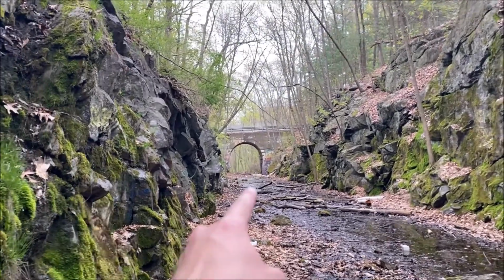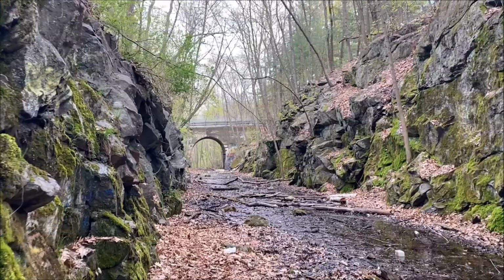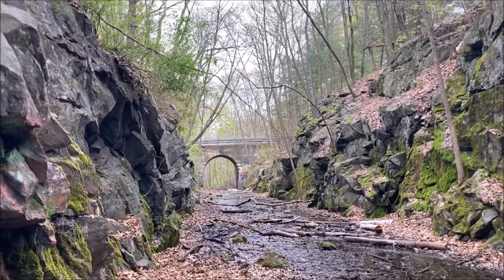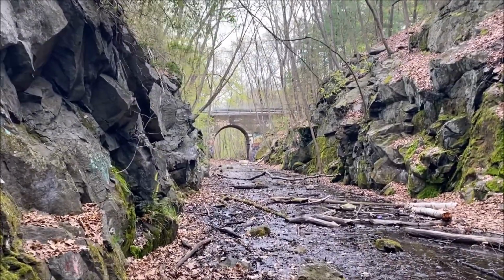Now this is the other end over here. You'll see that there's also a bridge over there, which we'll go check out really quick. That bridge actually has a road on it though, so it's not an abandoned bridge. You know, cars still go over that thing. But yeah, let's check it out.